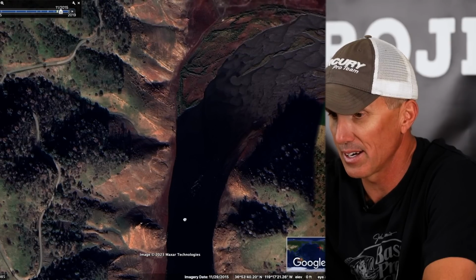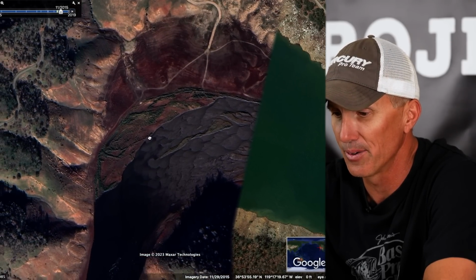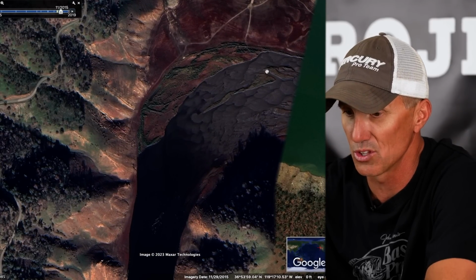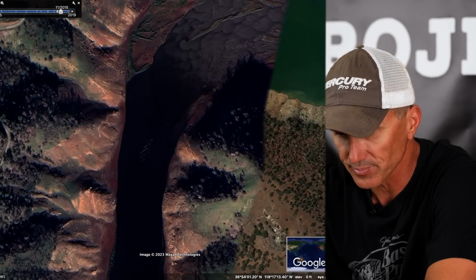And I've never been there. I don't know a lot about it. Look how low that water is. Wow, that's cool. So there's the lake. It's kind of a split screen right there. And you can see at one time or another, there was no water anywhere around. And you can see right there, there is water. Look at the road and people driving around.